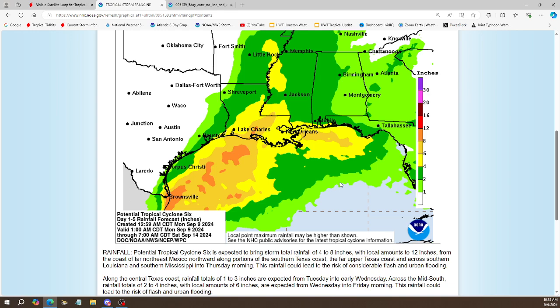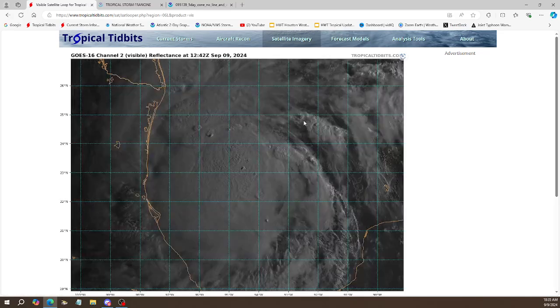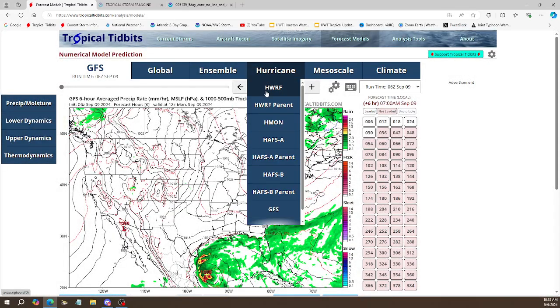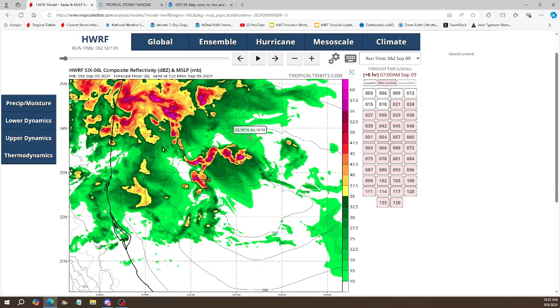Okay, let's see what we got here. There's a lot more that we need to talk about. I'm going to go to the modeling, talk about how much rain we could see for some of these areas, go to the hurricane models like the H-WRF, and just kind of look over all the models right now.